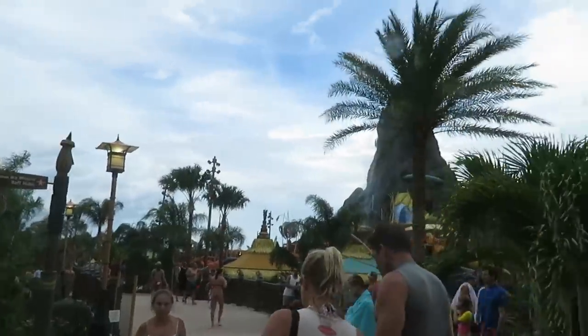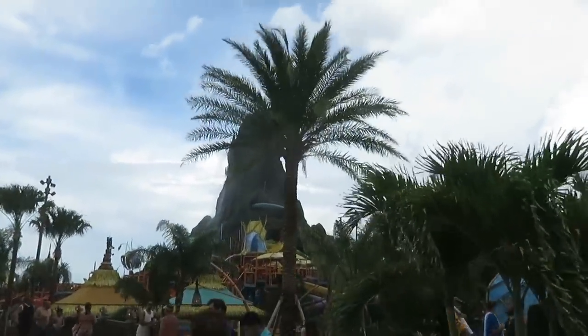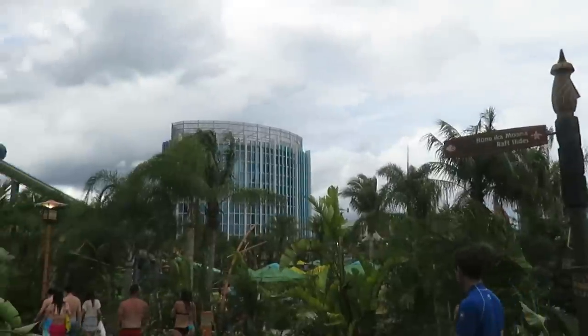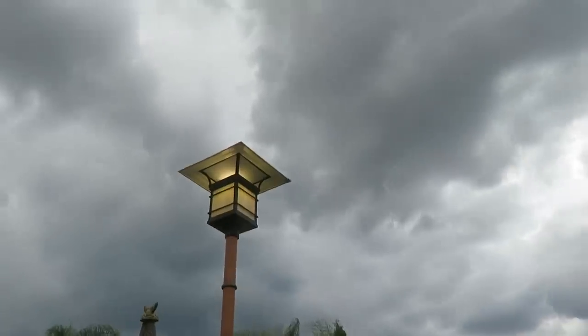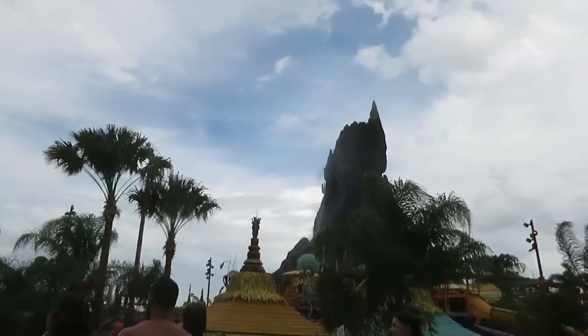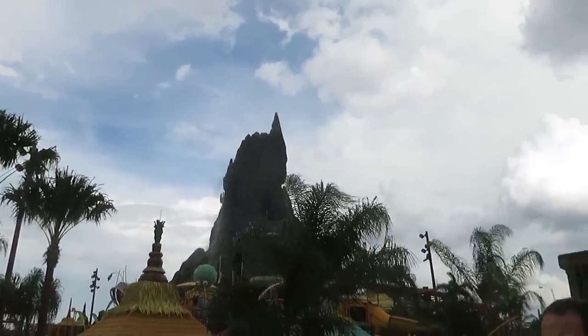It's starting to get really breezy, and even the falls from the volcano are blowing. That's how crazy it is. I wonder if a storm's approaching. Yeah, that's not looking so good. Hopefully I can do some rides before. And I have my Tapu Tapu time, so I need to check that. But hopefully I can do some rides before the storm pretty much arrives and ruins the day.